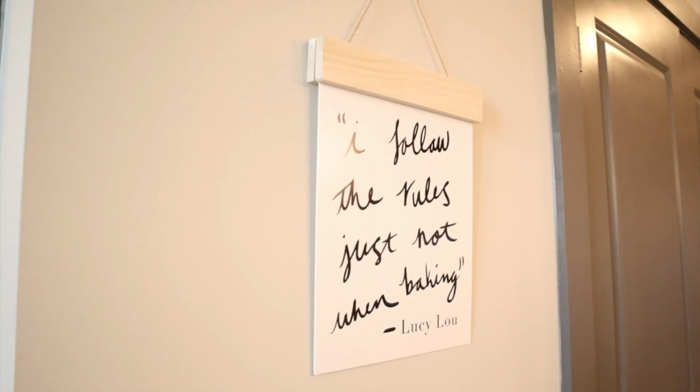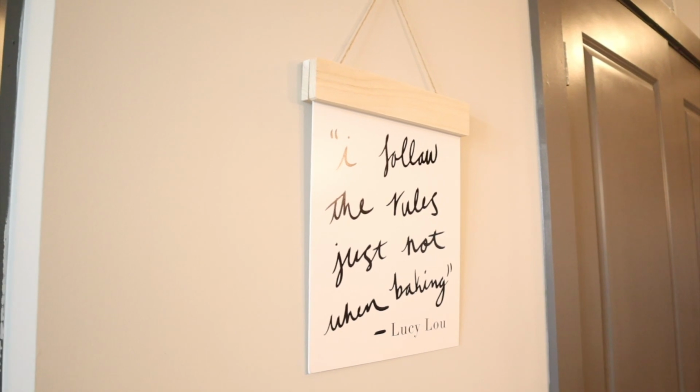It says a quote that I heard her say in this kitchen, and I loved it, and I got it printed at Walgreens on this little hanging sign. It says, "I follow the rules, just not when baking," and her middle name's Lou, so it's from Lucy Lou, and I just think it's so cute. But okay, now let me turn you guys around and show you this part.